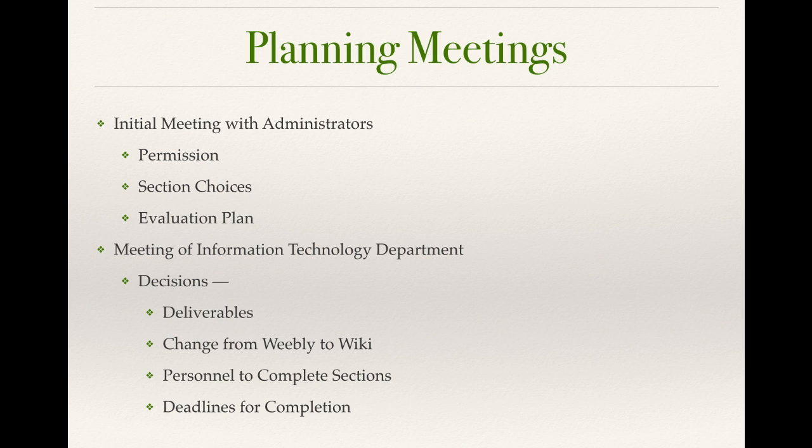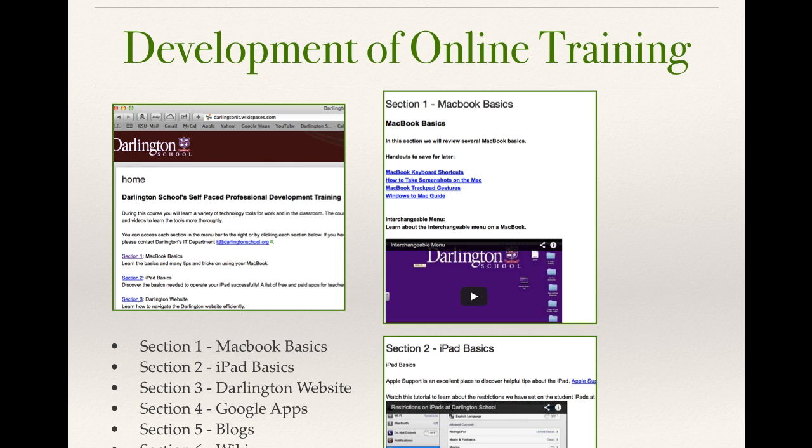So in this meeting we also decided which sections, who would do each different kind of section, and we gave everyone an assignment. Then we came up with a deadline for completion. For the development of the online training, we went with the wiki, darlingtonit.wikispaces.com, and we had many sections.